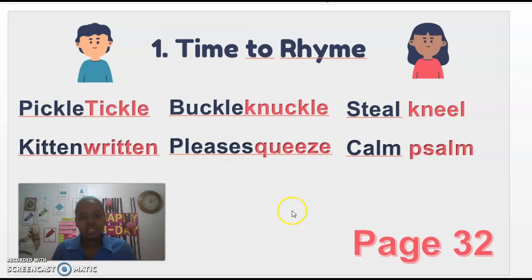Exercise number 1 says, time to rhyme. Book page 32. What you're going to do is, you have here some words. The words that are in color blue are the words that you have here, and the words that are in color pink are the words that you are going to write, because those are the words that have the same rhyme or the same sound as the word that you have here.